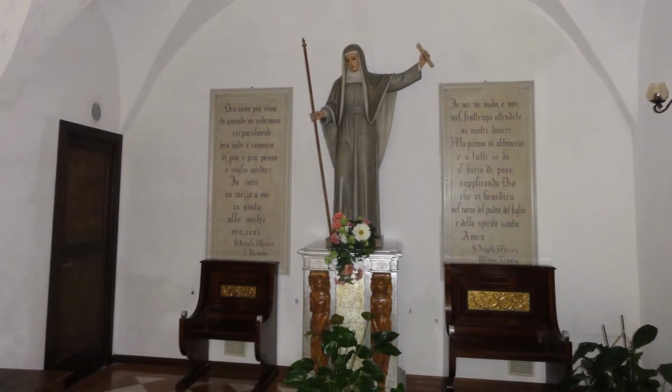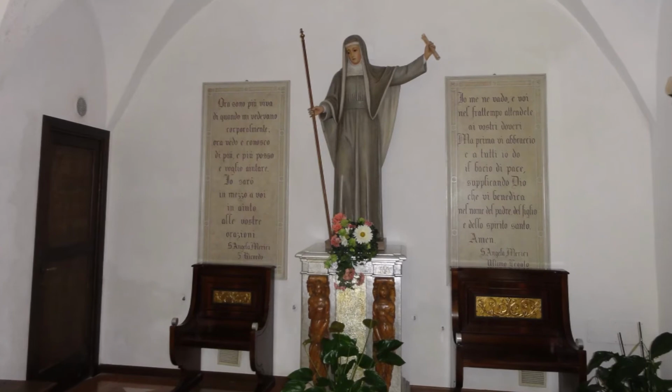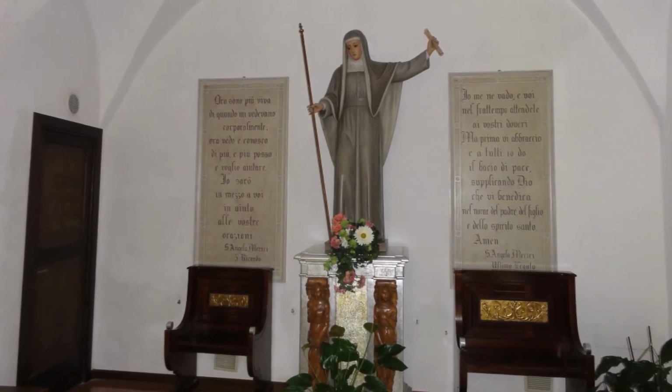In the Duomo sacristy, we find this statue of Saint Angela, with her own words taken from both her fifth counsel and last testament.